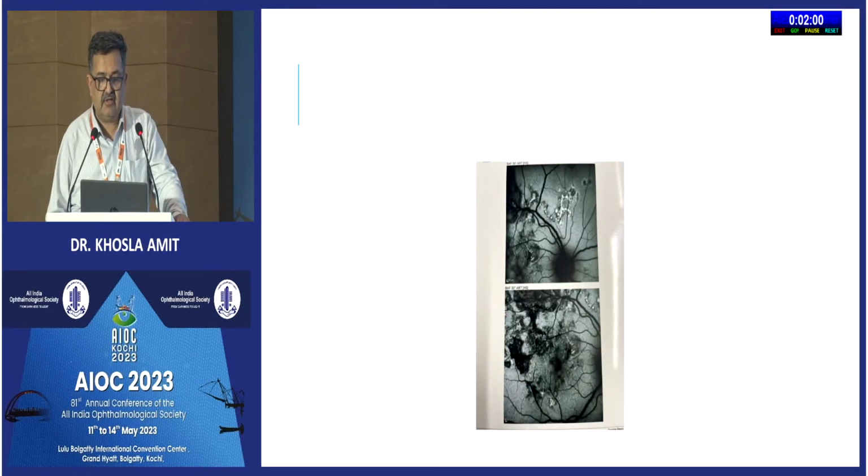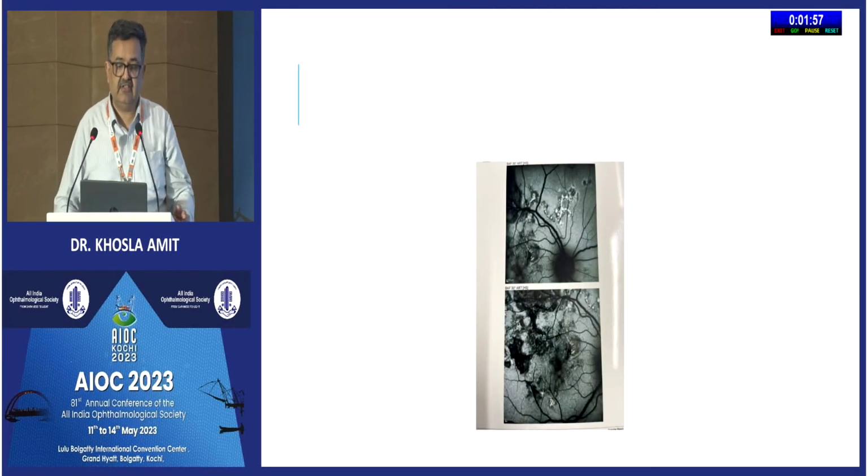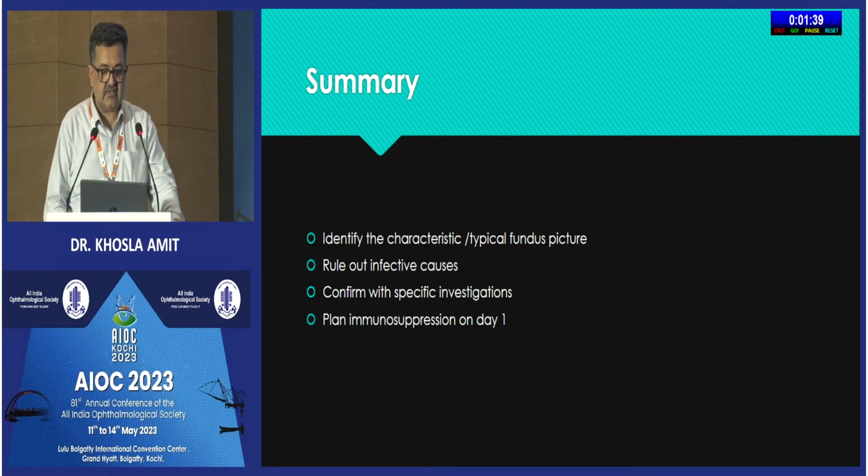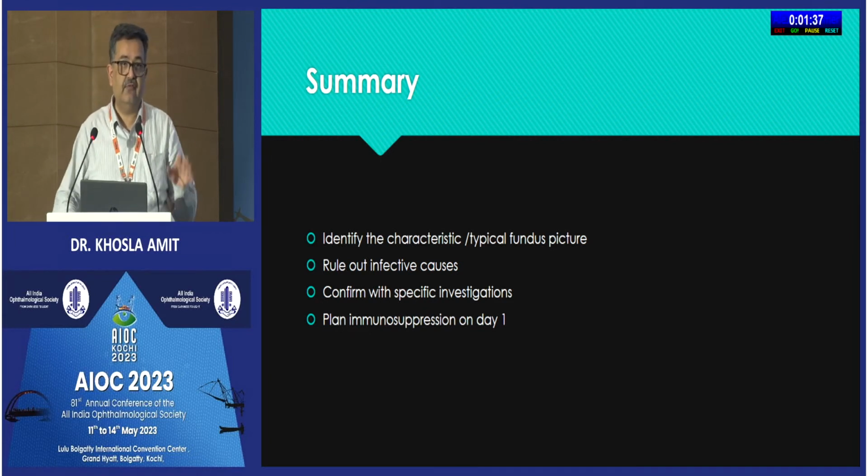As mentioned, you need to use FA, ICG, autofluorescence and OCT angio to be really sure that you have controlled it. You can't do FA regularly. So autofluorescence helps you to make a diagnosis of a healed serpiginous-like choroiditis and it's non-invasive. So in summary, you must identify the characteristics, rule out infections, and plan for immunosuppression from day one. If you feel that this patient is severe, use the FOCUS guidelines to think that you must, by the third week, start immunosuppression because after 3 months, the steroids are going to take a toll on the patient.